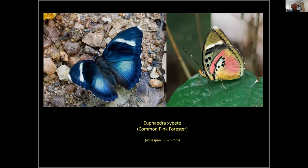And that, moving on now to the other forester family, the Euphedras, the upper wing patterns of many of them are the same general pattern to the Berberia I just showed you, with the general blue with white stripes across. But it's the undersides of many of these foresters that are absolutely fascinating. And I'll show you a series now with different pink undersides.